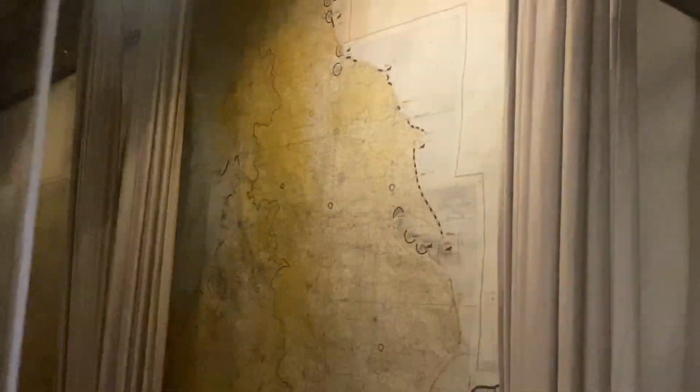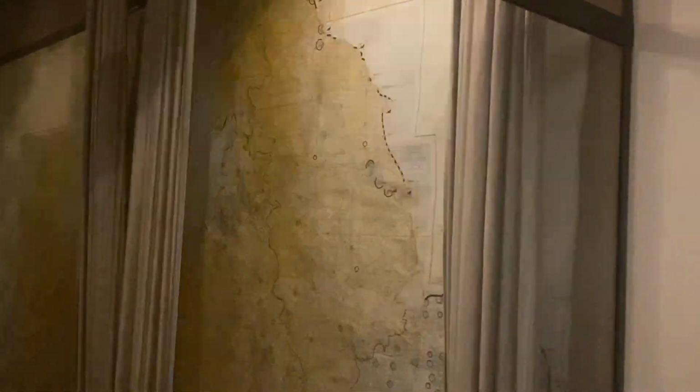This, ladies and gentlemen, was Churchill's bedroom. He only ever spent 3 nights in this bedroom. And of course, again, here's his map, which you can see has 2 curtains over the front. So if anyone came into his room and he didn't want them to see any of the military strategies or planning that was taking place on this map, he would close the curtains immediately.